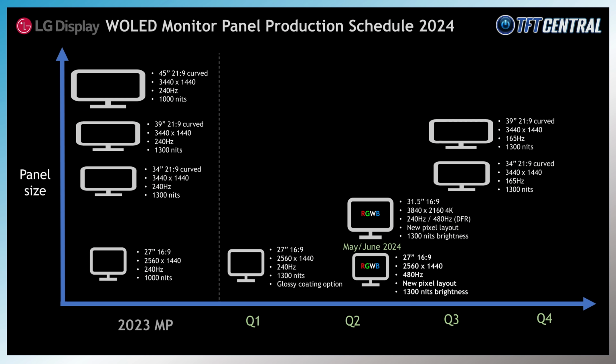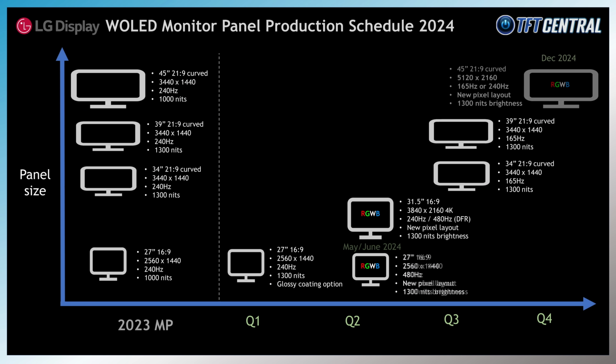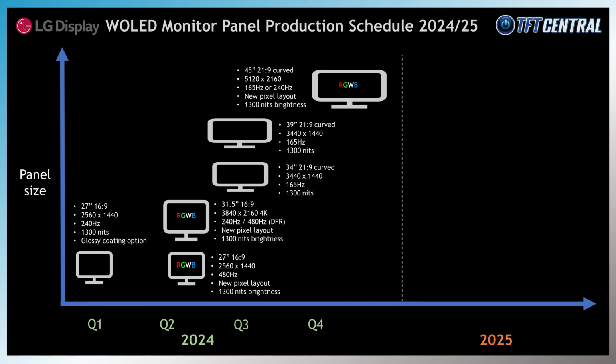There's also an update planned for their 45-inch ultra-wide panel towards the end of next year, around December 2024 at the moment, which is not only expected to feature the newer subpixel layout, but it's also expected to offer a higher 5120 by 2160 resolution and therefore an increased pixel density. There looks like there should be a 240Hz and a 165Hz refresh rate version of this new panel produced. Quite a lot further down the line, they've also got plans for some interesting additional developments.